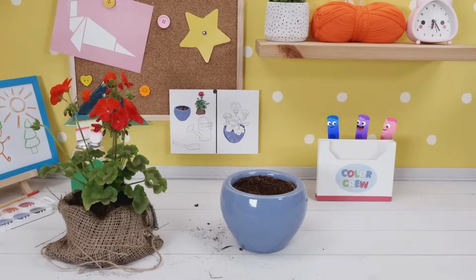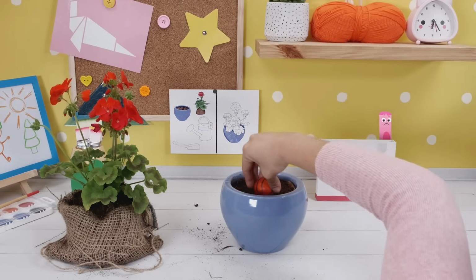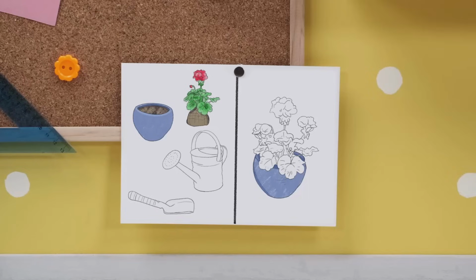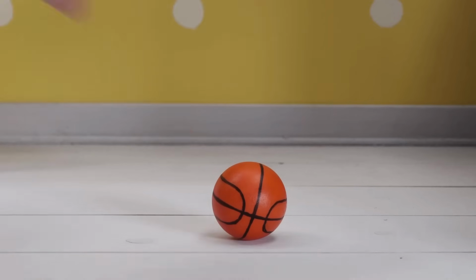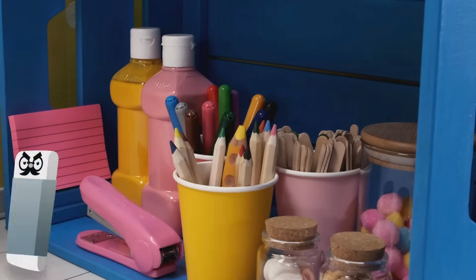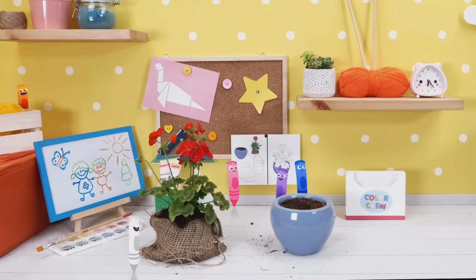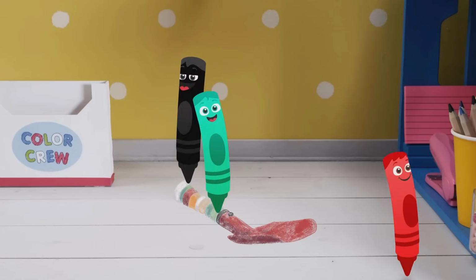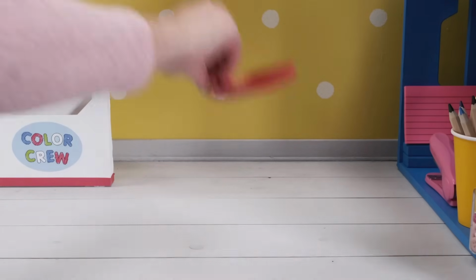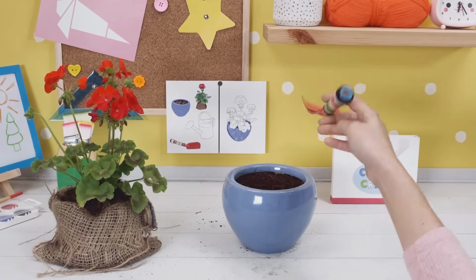Basketball. Well, I don't think so, but we can try. No. This is not a shovel. This is a basketball. Mr. Eraser, come and help. No. That's okay. Try again. Shovel. Shovel. Great. Good job, guys. That's perfect.